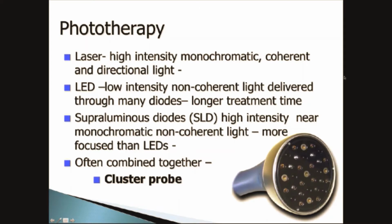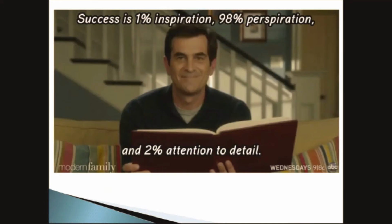Okay, so talking about phototherapy, there are three main types in the use of laser. Let me see if I could use my pen here just to kind of start to use this. Okay, so you have laser, which is going to go the deepest. Then you have LED. It's going to be through multiple diodes, and that's what's pictured here, these multiple diodes. Then you also have SLD, and it's more focused. And oftentimes what you have is a combination applicator in this form called the cluster probe.